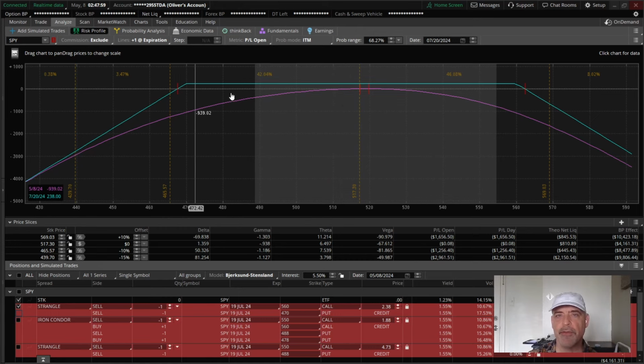So my rule of thumb on these, much like an iron condor, I throw them on, and at half of the max profit, I'll just take the money and run. So this makes about $240. So if I was up $120, I would just get out. And then my max loss is double the credit. So if the trade was down about $480, then I would take the loss. I would lose $480.